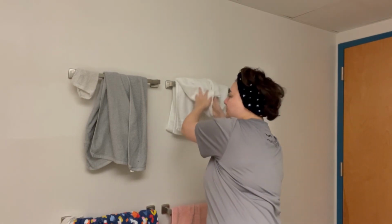Usually what I do, if there's a product I don't like, I give it to my mom, which I did with a lot of my other IPSY bags. So I think I'm gonna give this product to my mom. She likes stuff that has anti-aging and all of that, so I think she'd be a fan of this. I just don't like the fragrance. The fragrance is just nasty.